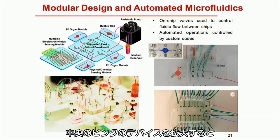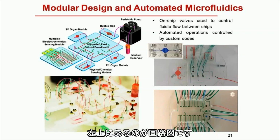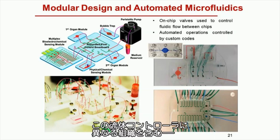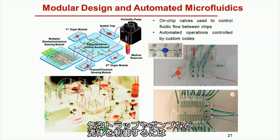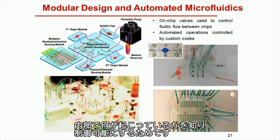So if you zoom in to that pink box in the middle, what you see is that we've made these things in a modular format. In the top left-hand, you see a schematic of how this would look. In the middle box here, this is a breadboard or a fluidic controller. What we do with this fluidic controller is that we can attach different modules that could have different tissue types. It can have different modules to control the fluid flow, like bubble traps and pumps and things. And you can have different modules to sense what's happening.